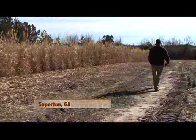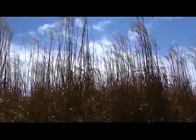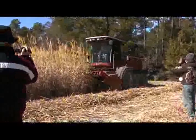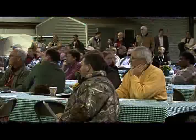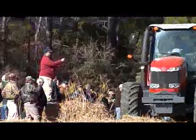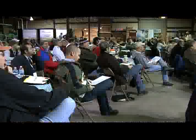It may look like 12 feet of dead grass, but this variety of giant miscanthus called Freedom is said to be a powerhouse for biomass. Those who have been waiting to learn more about this crop got to ask questions and visit the fields during the Freedom Giant Miscanthus Field Day held at Reprieve Renewables.